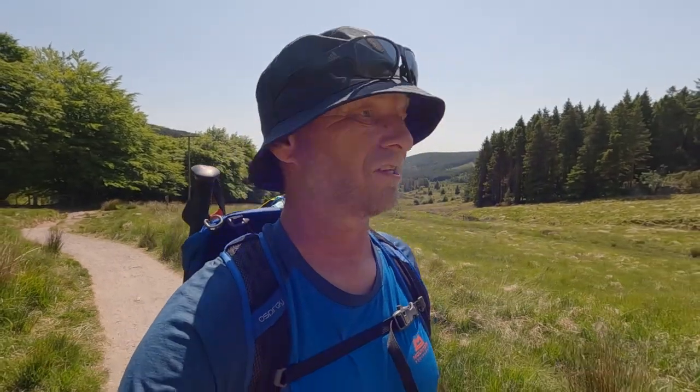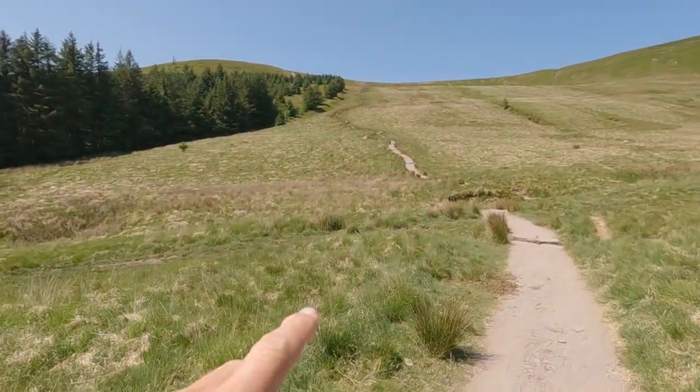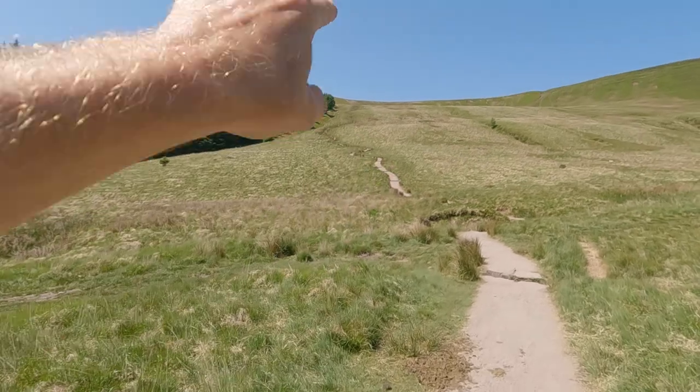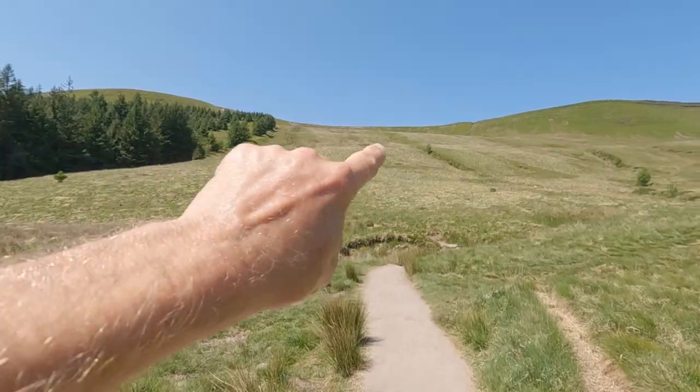Just coming up to the first ascent now. Let's spin the camera around. Just following that path up to the top, and make our way right.